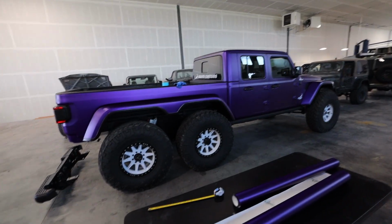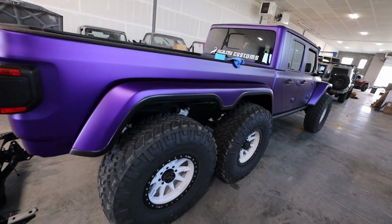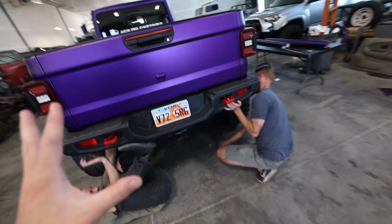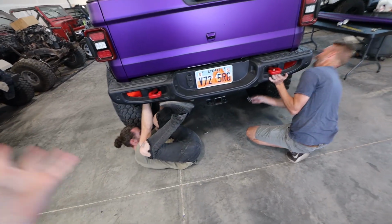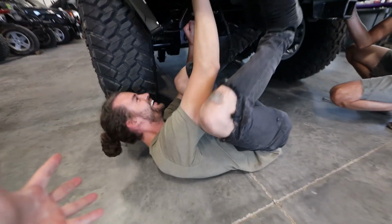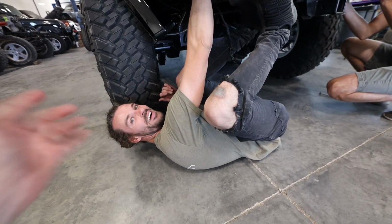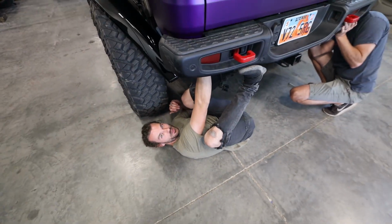Check it out, fellas. The Gladiator Helosaurus 6x6 without a rear bumper and a driver fender. Regardless, just want to point out the different sorts of technique that you see here on the channel. This is Clayton's technique. Yeah, no hands, look at that.